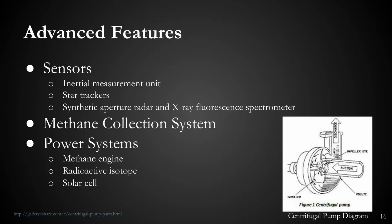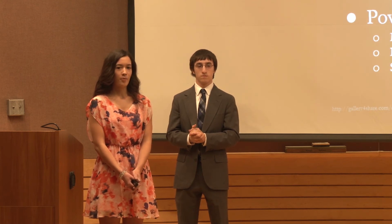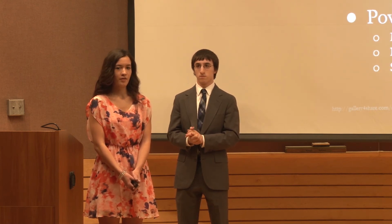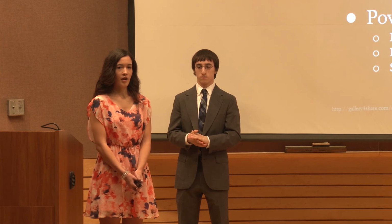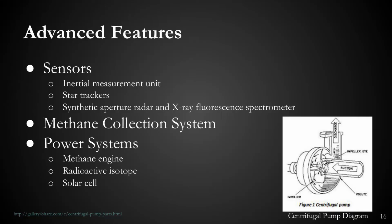And finally, we will be including a synthetic aperture radar and X-ray fluorescence spectrometer. These two work as a team to find the methane. The synthetic aperture radar first detects a liquid by sensing refraction, and then the X-ray fluorescence spectrometer is able to tell if that liquid is in fact methane. Once the methane is located, it will be mined using a centrifugal pump. A centrifugal pump is essentially just a vacuum that pumps the methane into the robot.